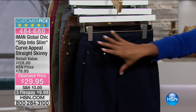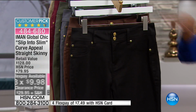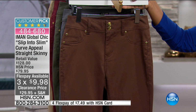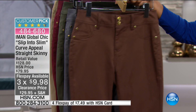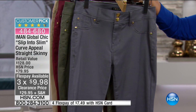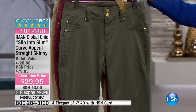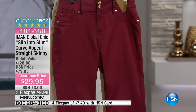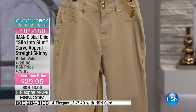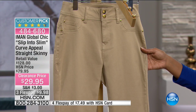And you can see, it can look like a denim, but depending on how you dress it up, it would look like just a great pant. We've got the rich black. This one is called your dark mocha. There is the gray, it's called dark slate gray. We have it for you in your dark moss. This one is called Red Zinfandel. And lastly, we've got it in the rich camel, which is the lightest of all of the colors available, okay?